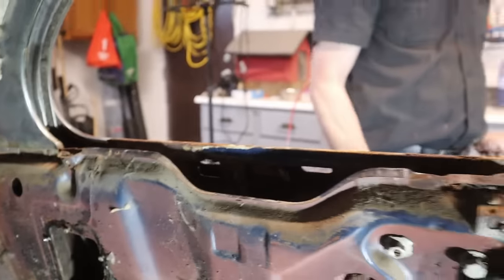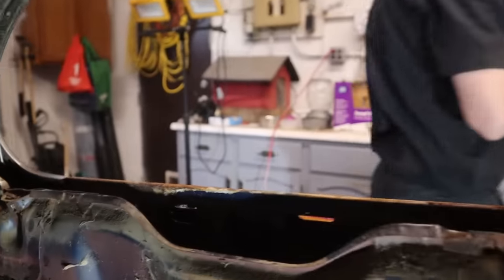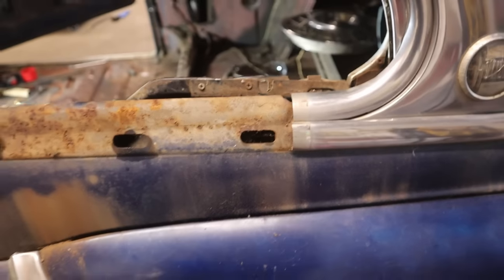Next I'll start on pulling all the, cutting the old staples out of that guy. I'll work on that. Okay, we'll clean this up and get it ready for reassembly.